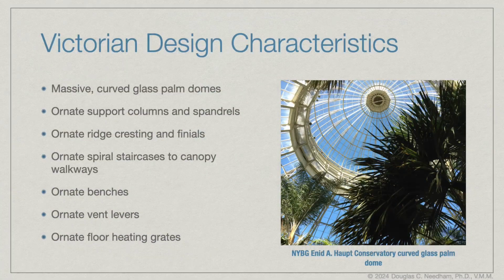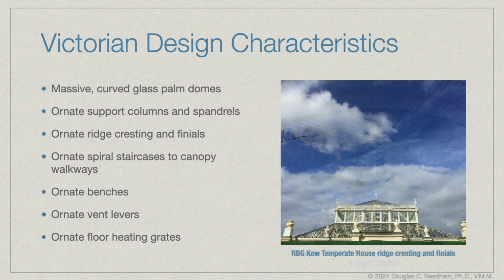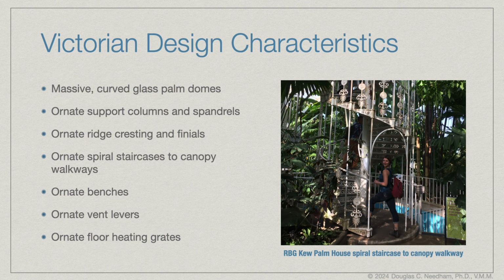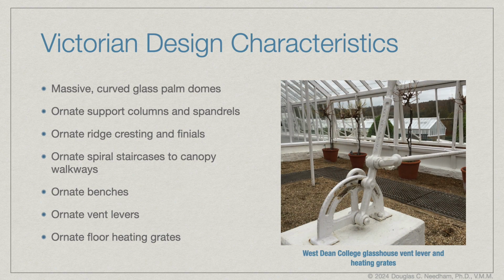So, some of the characteristics of Victorian design, and these pictures will change to emphasize some of them. Massive, massive curved glass palm domes. Ornate support columns and spandrels. That's that fancy ironwork at the top of the columns. Ornate ridge cresting, you may have seen there, and finials. Ornate spiral staircases up to canopy walkways. Ornate benches. Ornate vent levers. Ornate heating grates. What's the key word in that? Ornate, yeah. Everything about the Victorian is all this beautiful ornate ironwork. Just spectacular structures.